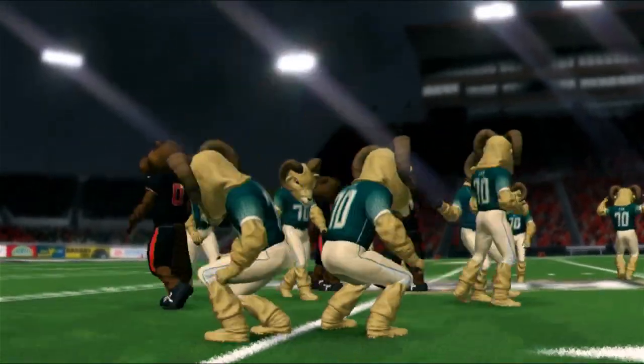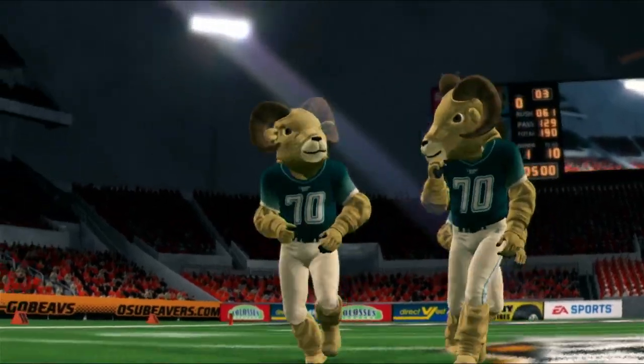That's going to do it for this one. Our final score, 14-3, Colorado State.